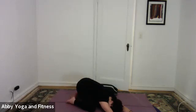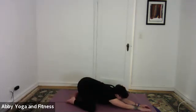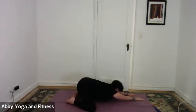Breathing in. As you exhale, slide your hands back into center, reaching the seat back and maybe pausing here, pressing all your fingers, your whole palm into the floor. Your elbows might even slightly lift up here. Big breath in. As you exhale, start to slide your hands over to the left side.